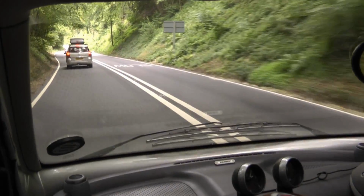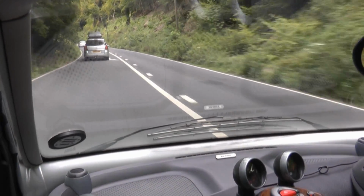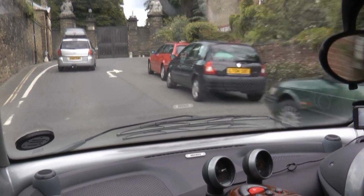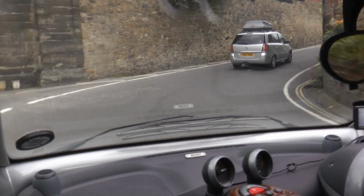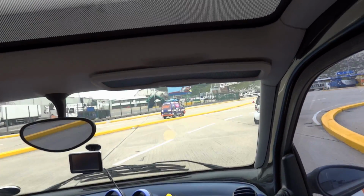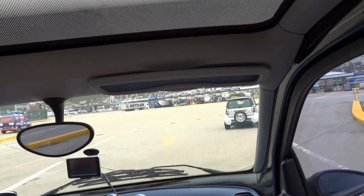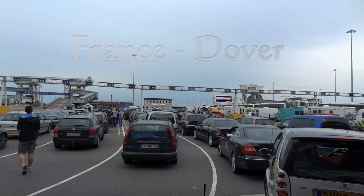We're just out of Goodwood on the way to Dover. I'm not sure how we've ended up on this quite small road. A beautiful drive through the English countryside to Dover, and the adventure was finally underway. So we've gone through the French border and we're now heading towards checking for the ferries to see if we can get an earlier ferry, basically.